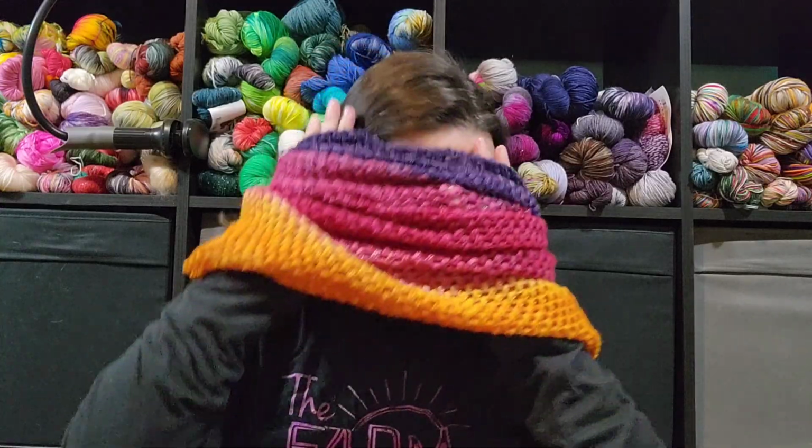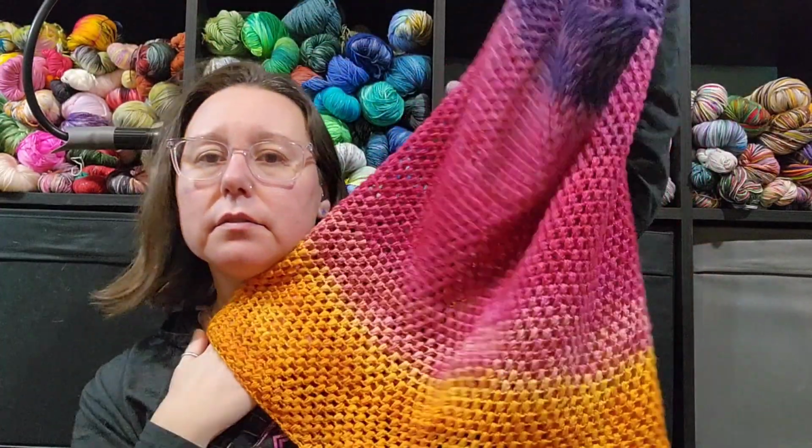And I love it. The colors are just really beautiful too. I had a lot of compliments on this when I posted it. So yeah, it's really pretty. All right, those are done.